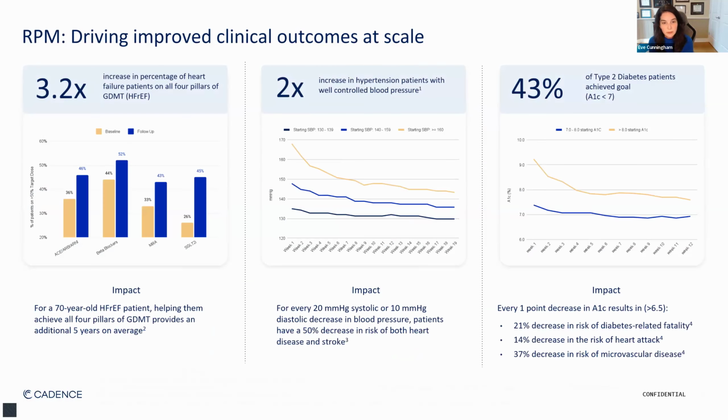Next slide. And the reason this is happening is because of the clinical impact. We're able to get our congestive heart failure patients into guideline-directed therapy 3 to 4 times more often than we can do in a traditional care delivery manner. We know that that's associated with reduction in admissions and all-cause mortality. We're seeing improvements in blood pressure control, improvements in diabetes control. We know all of this translates to a reduction in total cost of care downstream. Next slide.